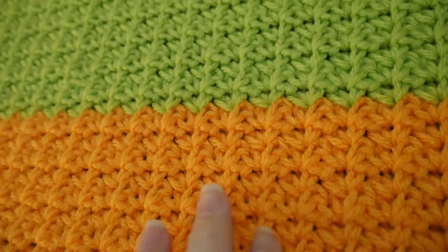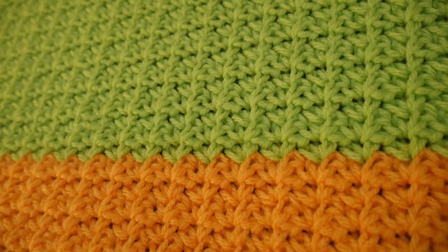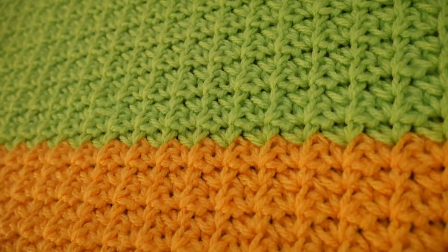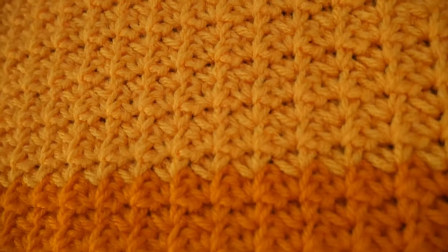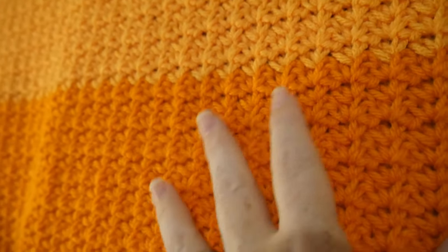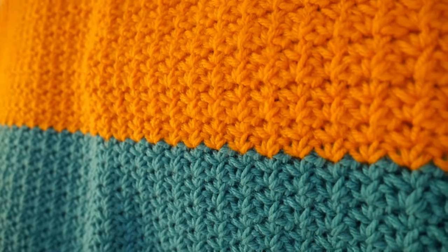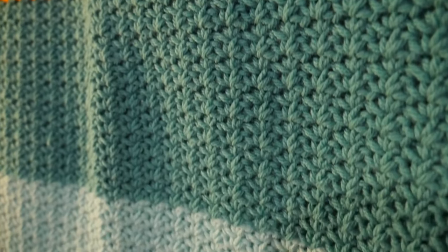But the lighter orange and this lime green, oh, I love them together so much. It gives me kind of like Halloween vibes, but not scary Halloween, fun Halloween. Right, there's that darker orange, which looks really good next to this blue, because this blue is more of a teal color. Oh, they look so good together.